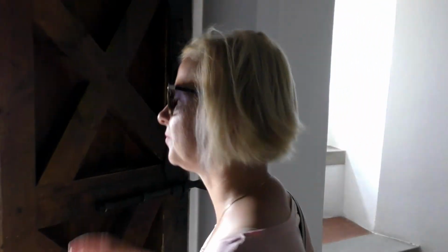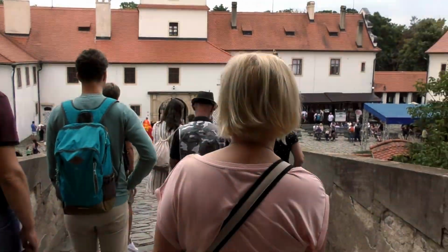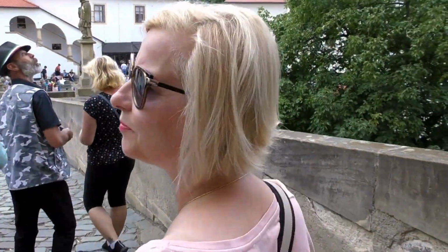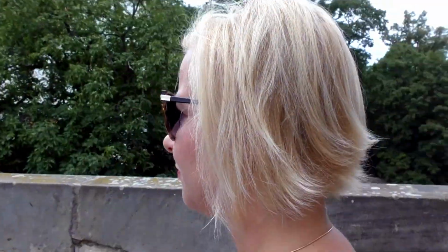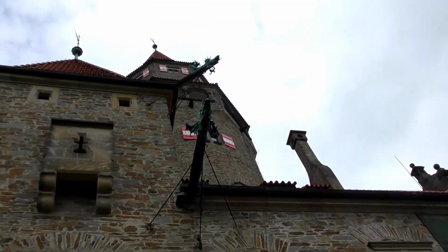And Vladdy, back outside again. Be careful of my head because it's a low arched door. And we're back on the sort of drawbridge, if it were, not anymore. And the view up to the top there.